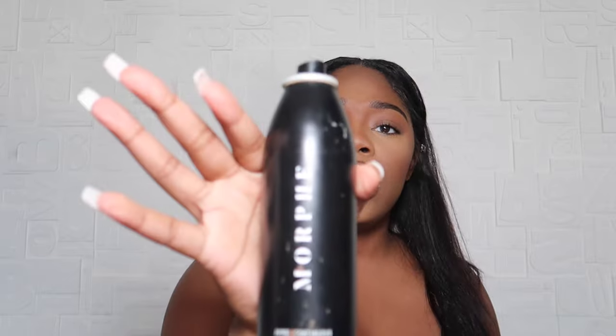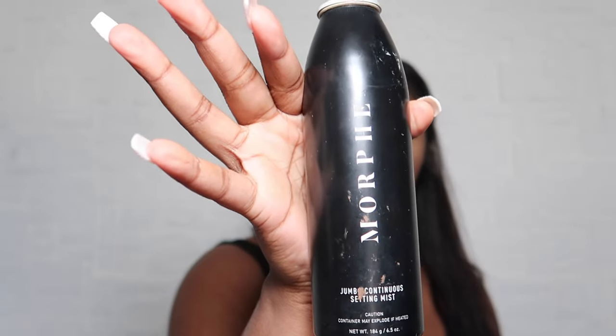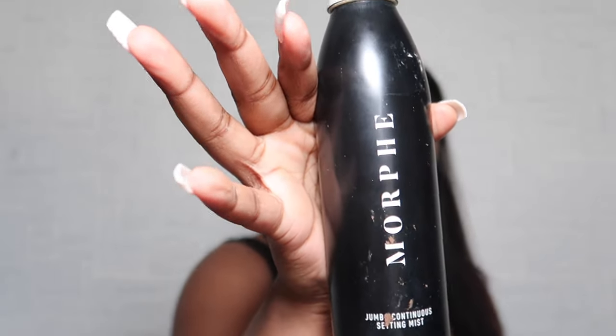Purr. Honestly, let me go ahead and spray my face. I'm gonna just go in with my Morphe continuous spray. I use this every time I do my makeup. I use this on all of my makeup clients. Just go in and spray.